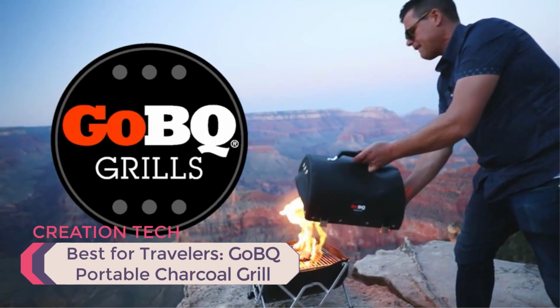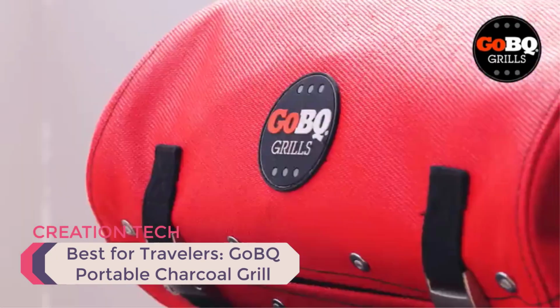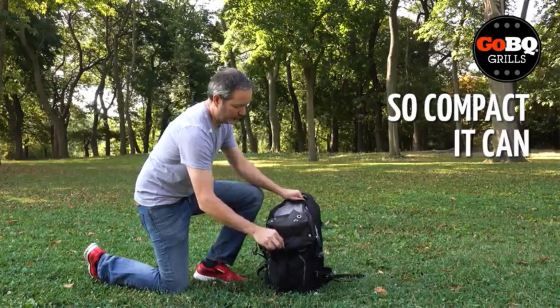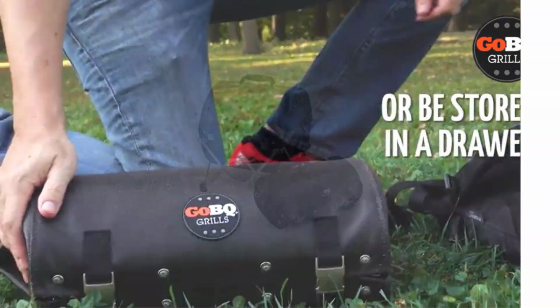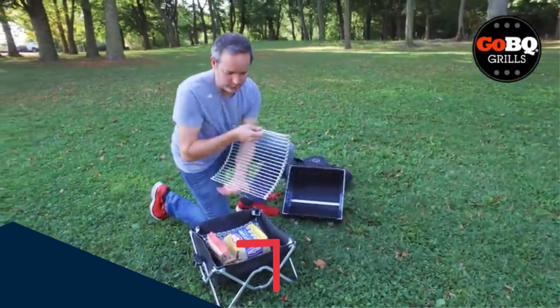GoBQ Portable Charcoal Grill. The GoBQ is the most portable grill in this guide. It's so small and light it'll fit in a backpack. It's even TSA approved. Yup, you can fly with the GoBQ. The packable, rollable GoBQ is unlike anything else listed here. It's made of a fireproof, non-stick, non-toxic silicone-coated fabric, essentially the same stuff that's used in baking mats.